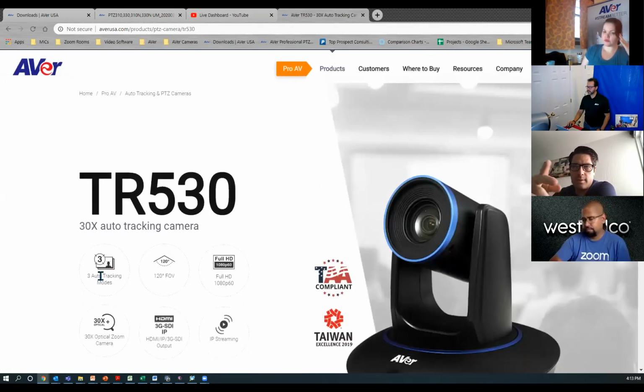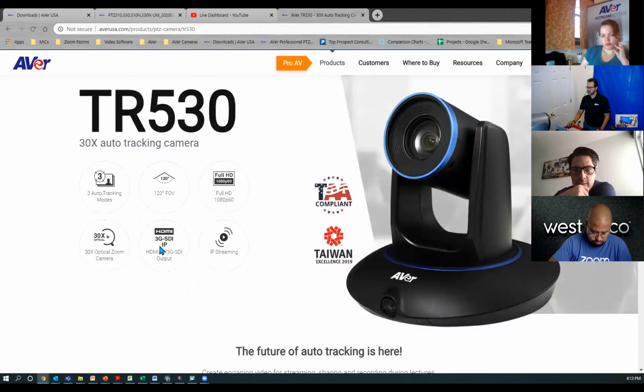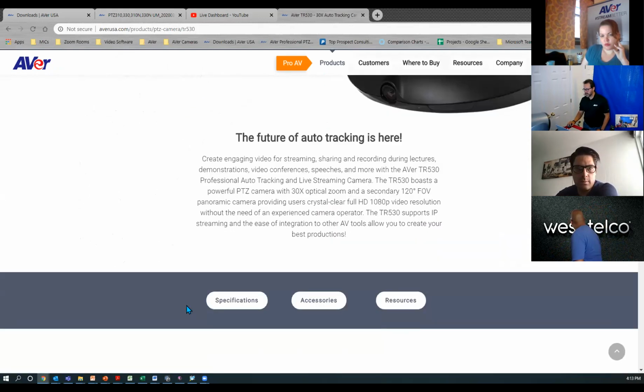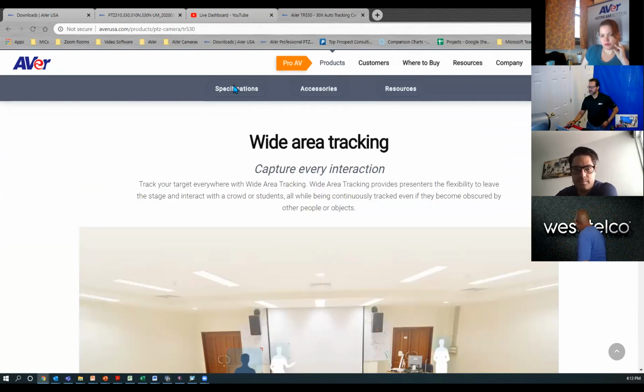Nos vas a explicar luego las diferencias, me imagino, del auto tracking y de la 530 y de la 520, ¿cierto? ¿Cómo? No escuché. Te consultaba, nos vas a explicar más adelante la diferencia entre los 3 auto tracking modes de ambas cámaras. Sí. Okay. Exactamente.